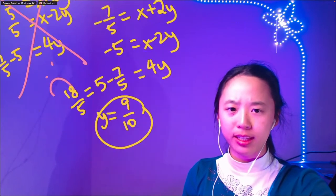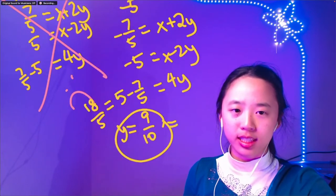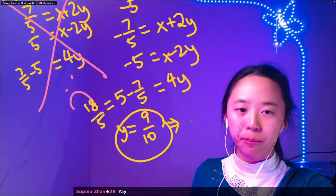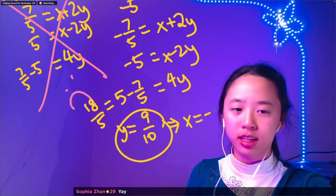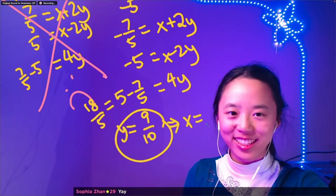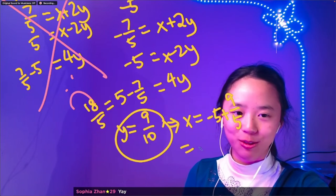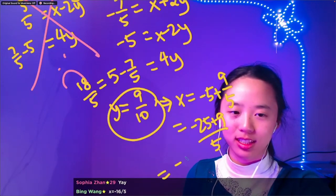Then we can solve for x using any of these equations. Let's say negative 5 equals x minus 2y, which means x is equal to negative 5 plus 9 over 5. Actually, let's just add these two equations. No, I don't really want to add those either. Okay, so x is equal to negative 5 plus 9 over 5, which is negative 25 plus 9 over 5, which is negative 16 over 5.